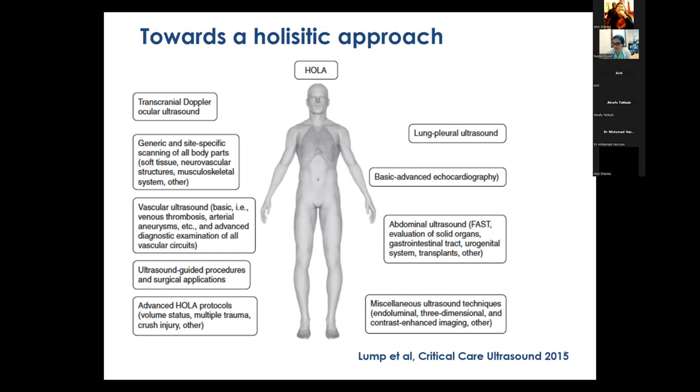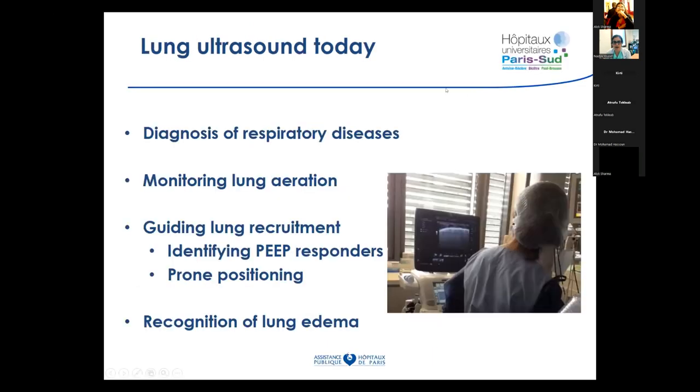So it's especially important for us as neonatologists to have an insight into what's going on with both heart and lung. As you throughout this course have learned to do, we're using it to diagnose respiratory diseases, but also to monitor lung aeration. And maybe some of you are already using it for practical purposes, to give surfactant or to recruit the lung, to identify how we should position the babies. But here we're going to talk more about how we can recognize lung edema. So we've talked about how to recognize lung edema when it comes to, for example, RDS or pneumonia, like we've seen today, or other causes.